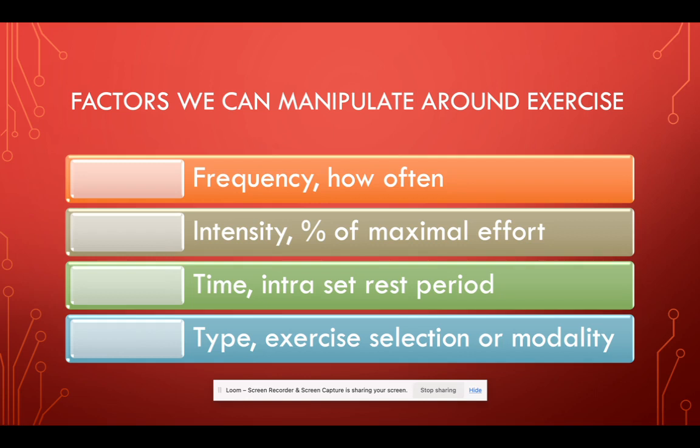We've got time. So this is a thing here. You can change the amount of time you spend resting between sets. That will induce more metabolic damage if you have short rest periods. If you've got long rest periods, useful for strength training, that allows you to obviously spend more time recovering, and then you should be able to do a little bit better for the strength training. And then we've got the type of exercise that we're doing as well. So that's exercise selection. You can go from progressively easier exercises to much more complicated movements as well. You can also change the modality as well. So we can change things like the type of aerobic exercise we're doing or the type of anaerobic exercise that we're potentially doing as well.